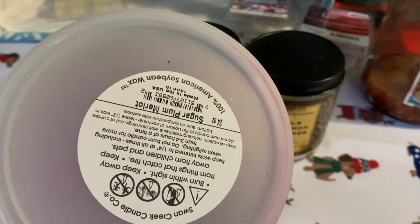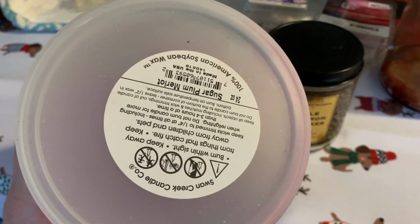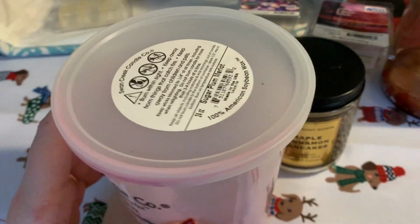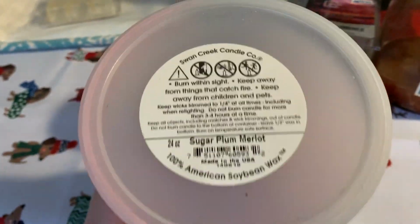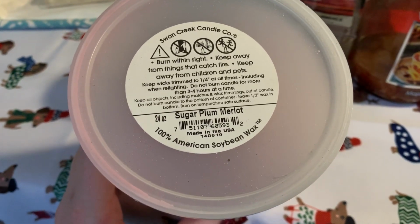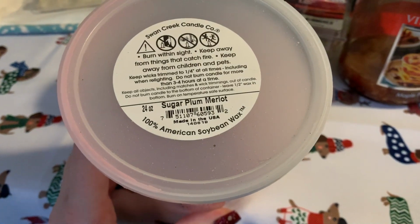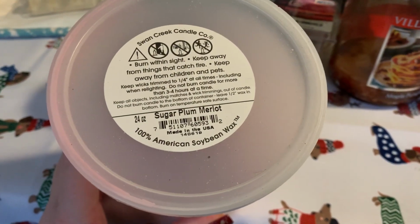The scent on this one is Sugar Plum Merlot. Hands down, this was one of my favorite scents that they came out with this year. I actually think that I bought 2 refill containers, so I do have another refill container that will eventually come into circulation, probably not till next year.